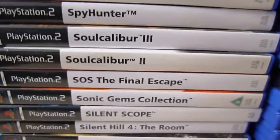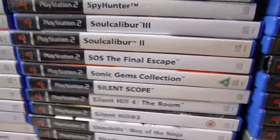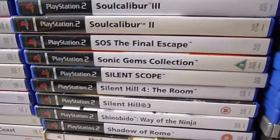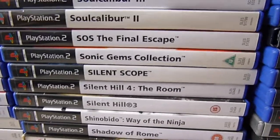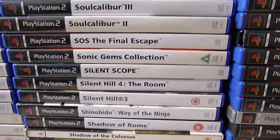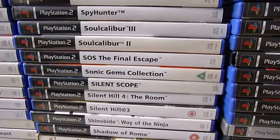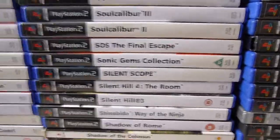Soul Calibur 2 and 3. Soul Calibur 3's okay. It's got a few problems here and there with it, but generally the graphics are superb. The gameplay's probably not up to Soul Calibur 2. Different versions on different systems. I've got all three of them. I've got them on Cube, Xbox, PS2. There, it's got Heihachi as the bonus character from the Tekken series.